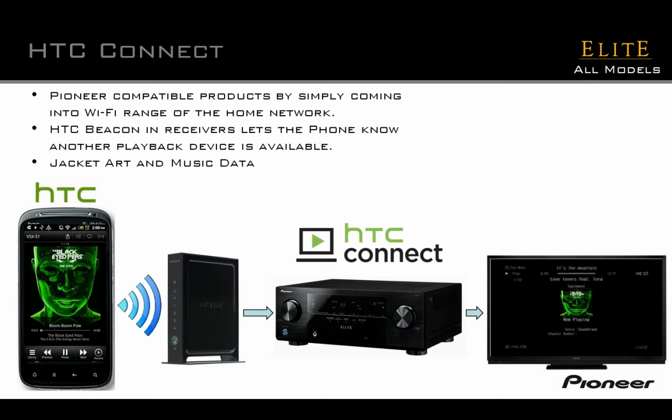And before I actually go any further, just so everybody is aware of this, we haven't officially announced this, and I really shouldn't be telling you this, but frankly, I don't really care what corporate has to say about this. We have the same HTC Connect software already built into the new Elite BDP62 Blu-ray player, which I'll show you towards the end of this presentation if we have time.